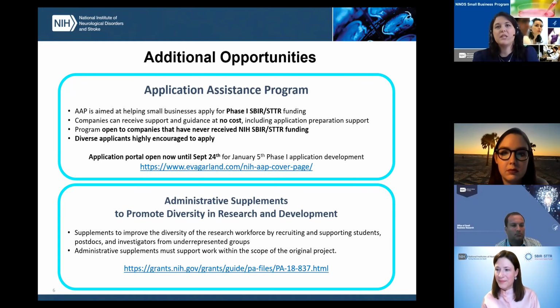As Stephanie mentioned, these supplements are intended to improve the diversity of the research workforce by allowing funded companies to bring on students, postdocs, and investigators from underrepresented groups to work on technical projects that are within the scope of their funded award. And more information can be found on that link to that funding opportunity.